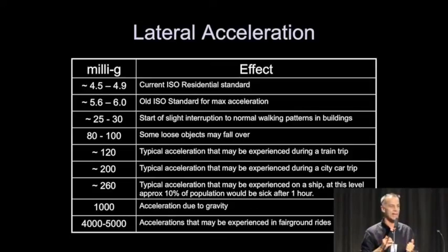Now, just to give you a bit of a handle on it, these are root mean square values, I understand, but just to give you an idea of what they mean, gravity is 1,000 milli-g's as a yardstick, and our ISO standards for accelerations in the building are around about 5. If we're building an office building, we probably go to about double that. And why are we concerned about this? It's a serviceability issue.